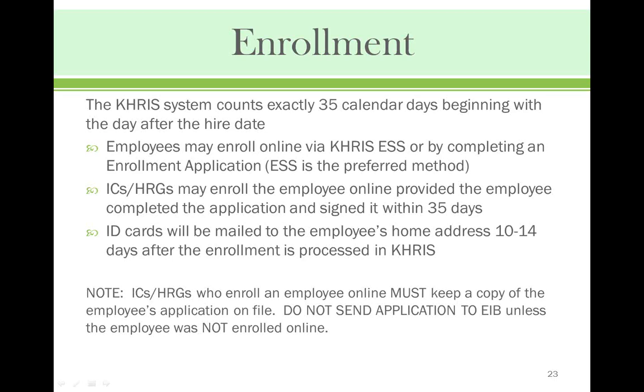The CRIS system will count exactly 35 days from the beginning of the day after the hire date. Employees may enroll online in the CRIS employee self-service system, or they can complete the application and provide it to you as the insurance coordinator. The employee self-service is the preferred method for employees to ensure that they're getting the coverage that they are requesting.